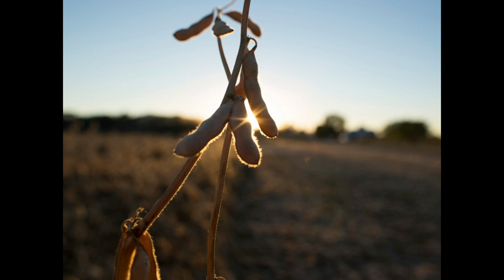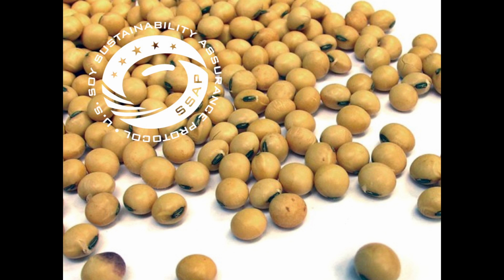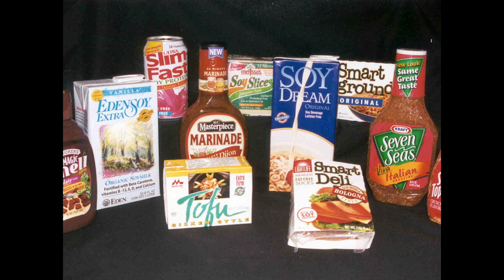U.S. soy was setting manufacturing sustainability standards before there were sustainability standards. To help quantify metrics, USB established the Soybean Sustainability Assurance Protocol. It's based on data collected from farmers nationwide who participate in conservation programs. The Sustainability Protocol details everything from water conservation to how much energy is used by farmers to produce and harvest crops, and is a valuable tool that helps manufacturers verify sustainability claims on product labels.